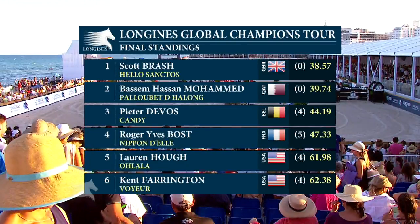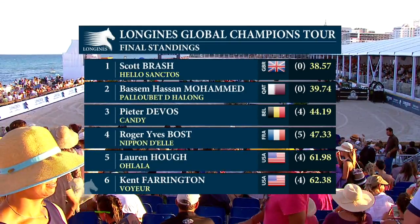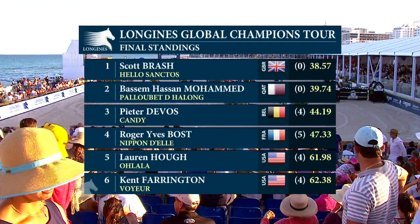6th, and then a little further down the order we saw several of them moving up in that second round by jumping some good clears. But Lauren Huff, we saw a great clear in that second round. She finished in 5th place overall. Kent Farrington, as I say, in 6th for the overall lineup.